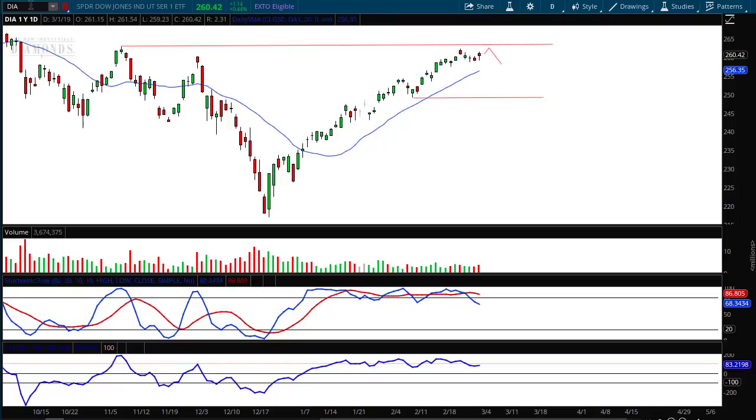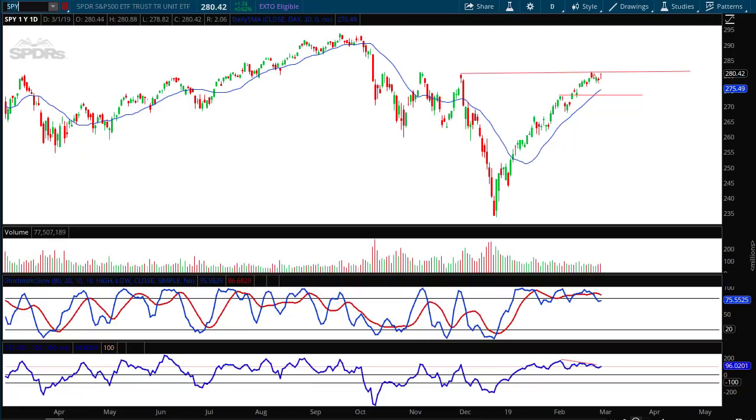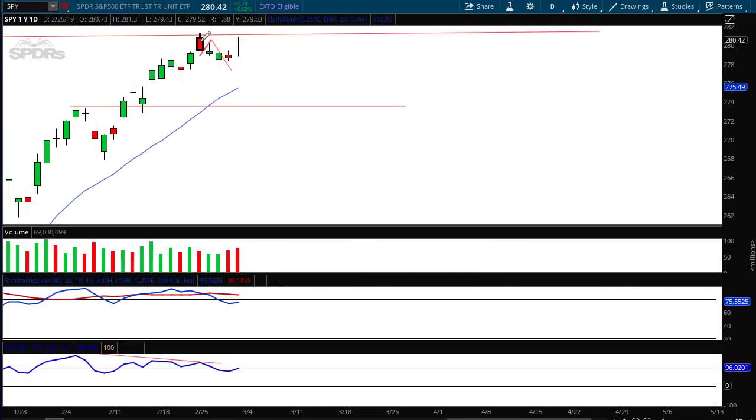Now for the Spiders, that's the ETF for the S&P 500 index. You can see that, again, my lines were drawn last week. Monday, we went right up to that resistance line and then started pulling back, just as I suggested. Now, the interesting thing about the S&P is that this is a doji forming right there. While I'll erase this line, I will keep the channel lines in place here because that doji is a sign of indecision, and we generally see that at pivot points.